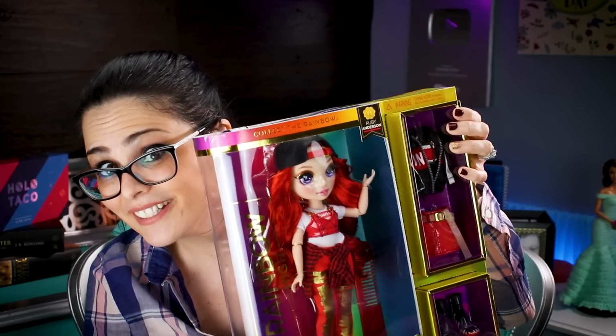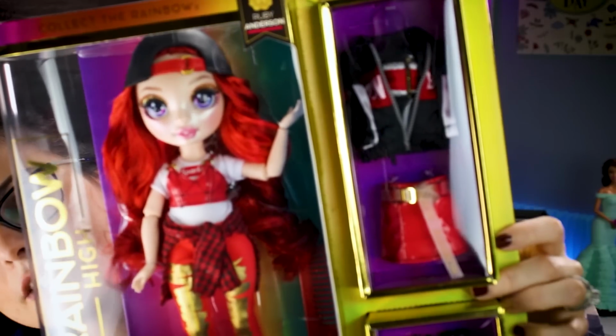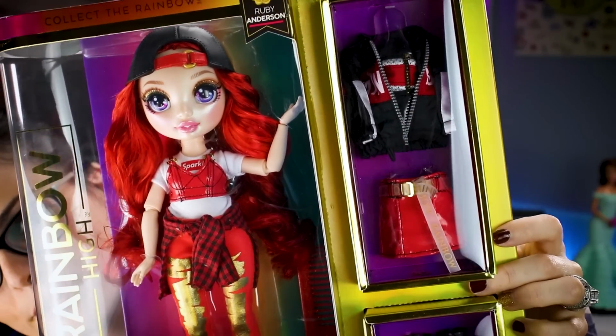Hold on, let me get a calculator. $40 times 1.13, which is Canadian tax, brings us to $45.20 per doll. And since there are 6 in the collection, we will have to times that by 6, which brings us to $271.20. And now if we add the Amaya Rain doll, that would be $384.20. That's a lot of money. So I'm gonna decide if I even want more of these, and then I'll pick from there based on how cute their outfits are.